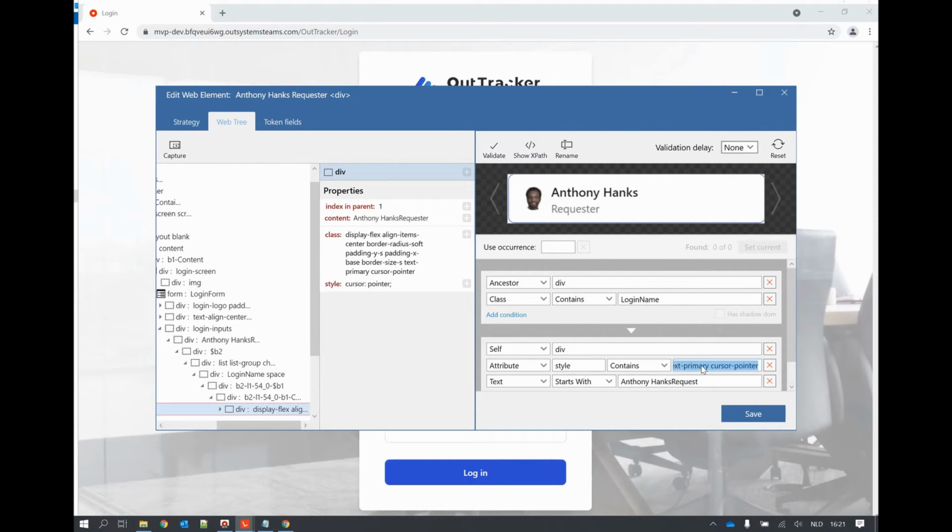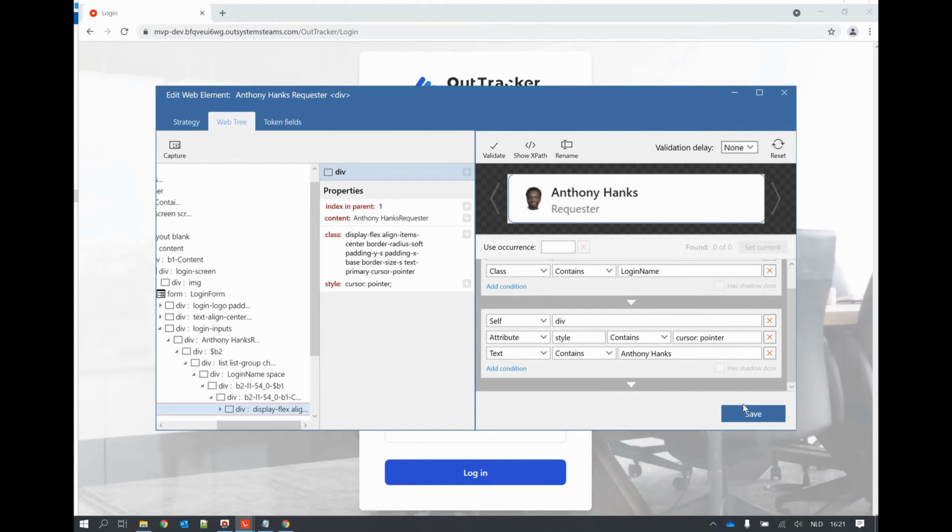so we select this one to make sure that we don't make any typos, and we drop it there. And then we want to know that the text doesn't start with, but that the text contains Anthony Hanks. And this way you can even validate if it works. So let's save it.